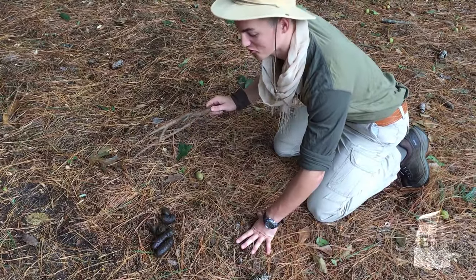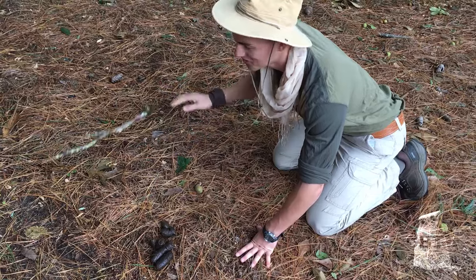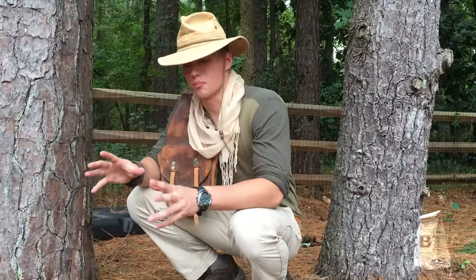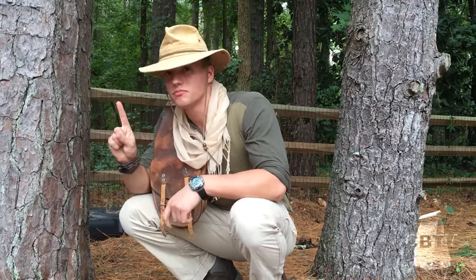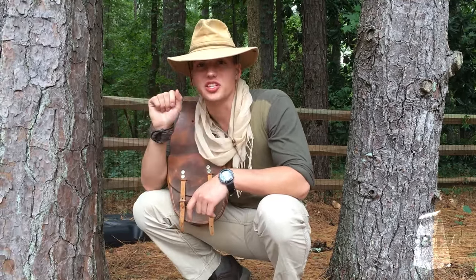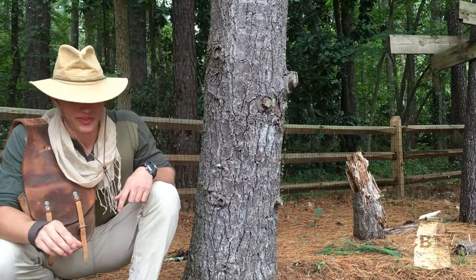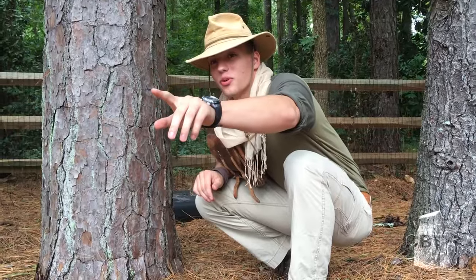Look at the size of the sphincter that laid one of these beauties. So in order to capture wild beasts, there are four tracking steps that you need to know. Step one, look. Step two, see. And step four, touch. Now, for instance, we look and we see this stump.